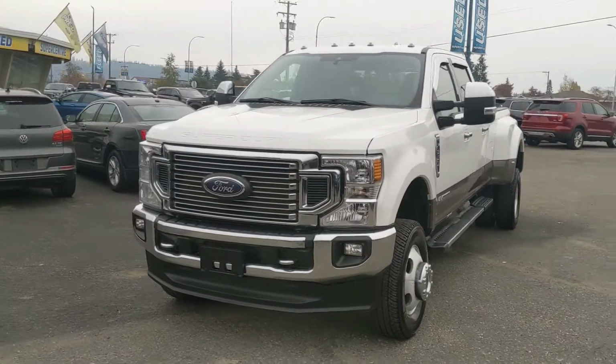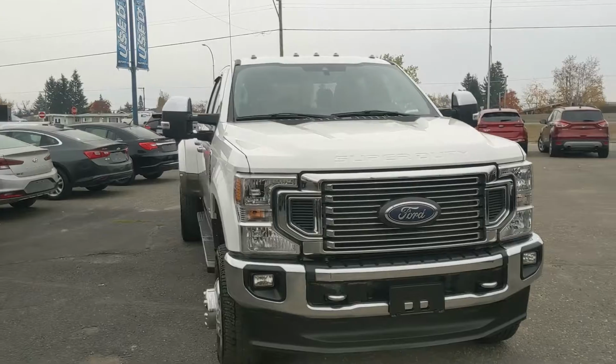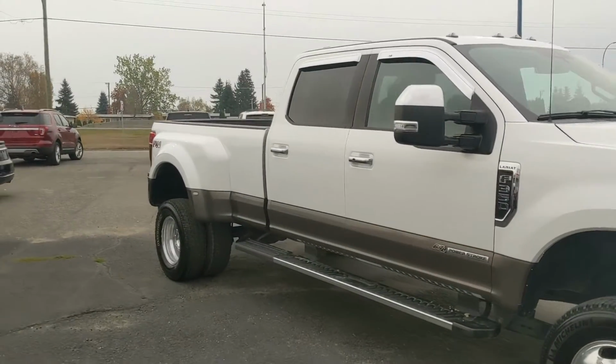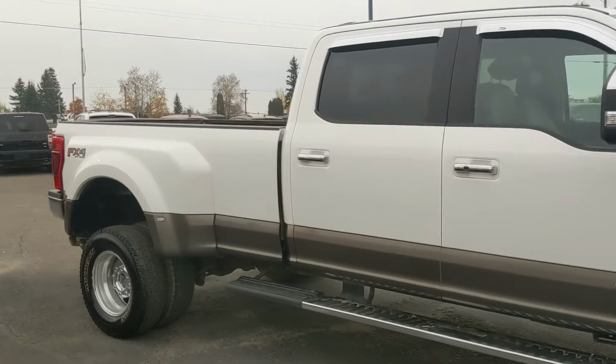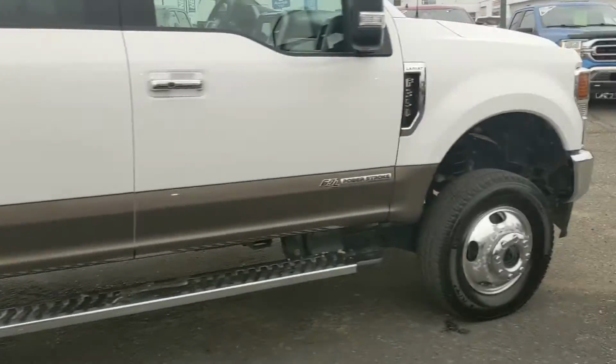Hello, this is Eric at the Prince George Ford Pre-Owned Super Center, and we're taking a look at the 2020 Ford F-350 in a Lariat trim with the dually configuration, powered by a 6.7-liter Power-Stroke turbo diesel V8, providing you with plenty of power for towing, hauling, and 4x4ing, and coming with a bit of a lift installed, as you might be able to tell.